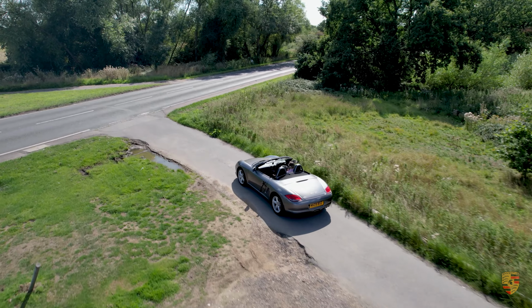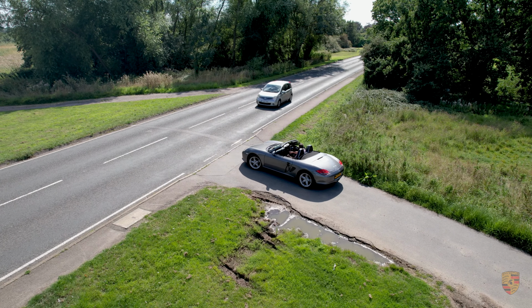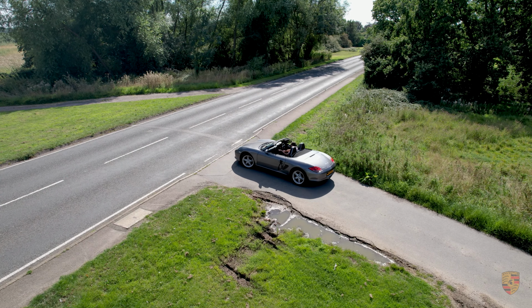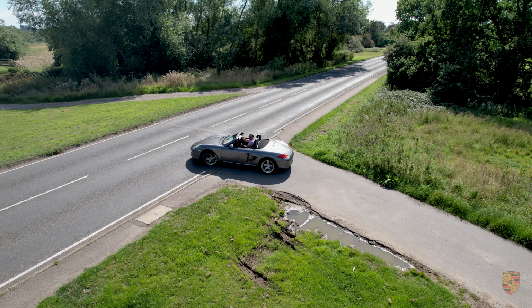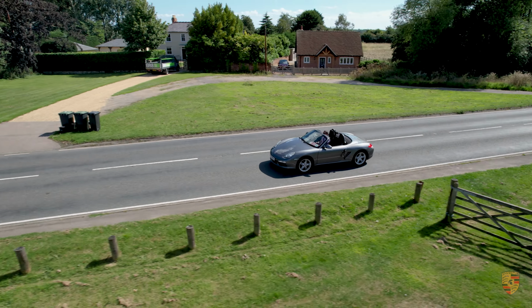Okay, and again you can see that we're a few years further along in the evolution, as you would hope. The stereo system, etc., just looks slightly more modern, as you would expect and hope for.